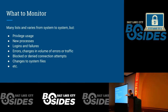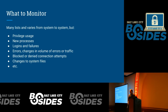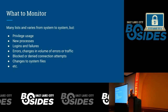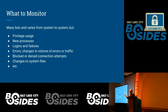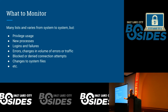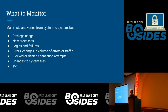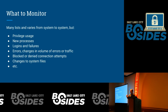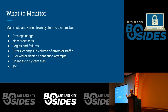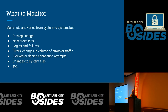So here's a brief list. I mostly put this slide in because I'm going to stick the slides up on Sketch after the talk, and if anybody wants it, here's a list of what to monitor. There are a lot of other lists that you can find with a little bit of Googling. But you want to be aware of the usage of privileges and taking steps that could lead to failures that seem like things that you were not expecting.